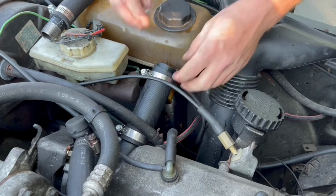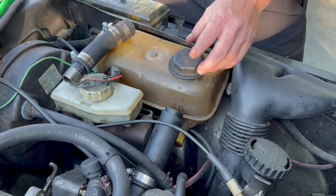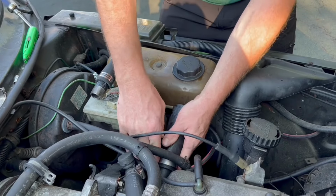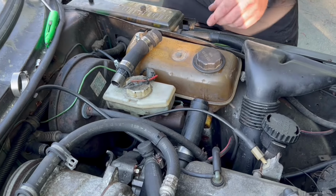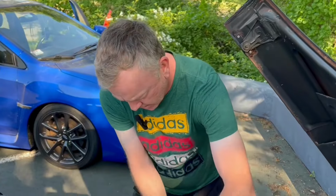Now, the other day when I had this off, I only filled this with water. So we don't have to worry about spilling anything on the ground. It's not going to look pretty, but we don't have to worry about it spilling because it's just water. It's just funky water, guys. Relax. Some people may call this the lazy man's engine flush.